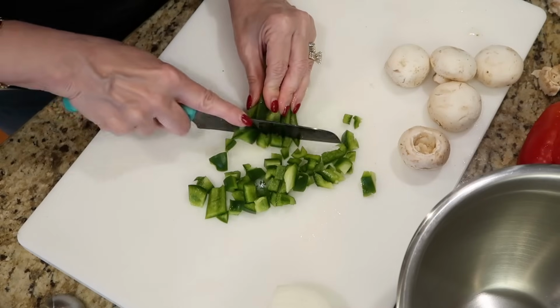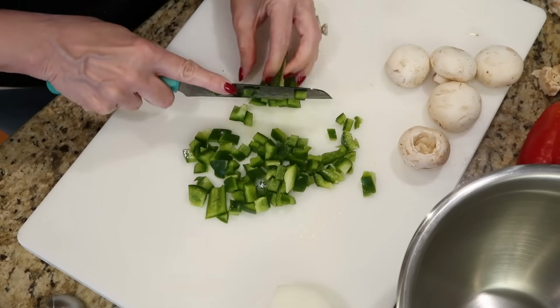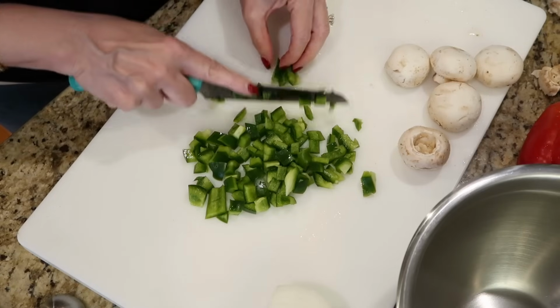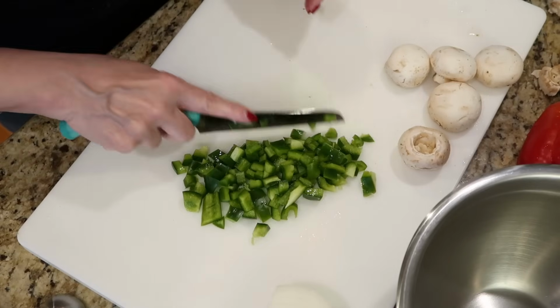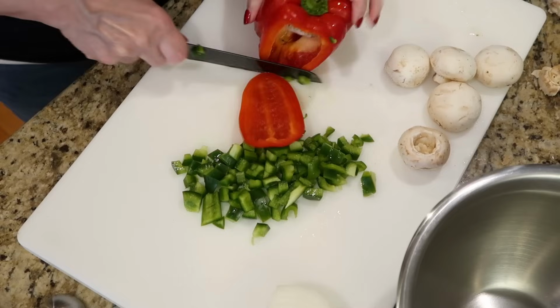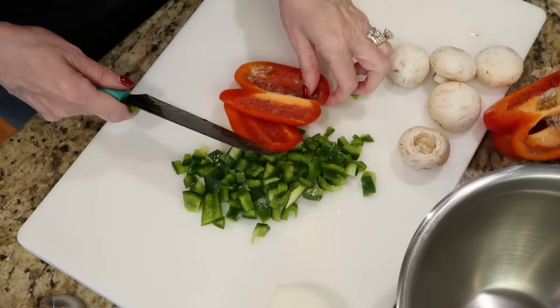Like I said, you can add just about any vegetable that your family really likes. I have made this with spinach and just cheese, but our favorite way to eat it is with the peppers. We are a big pepper family. I think peppers add so much flavor to whatever you put them in.